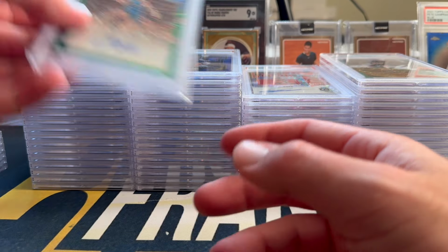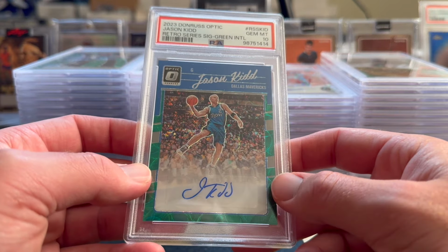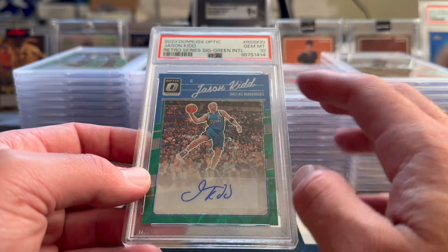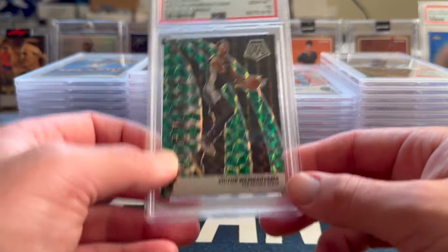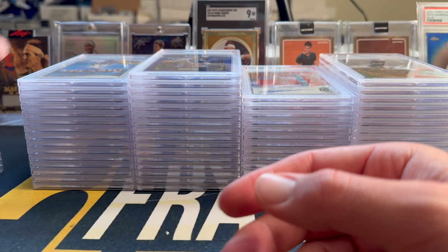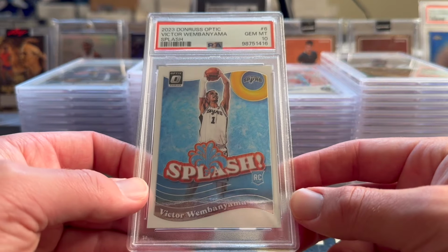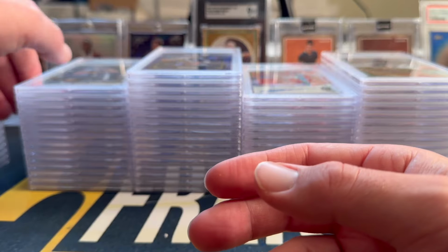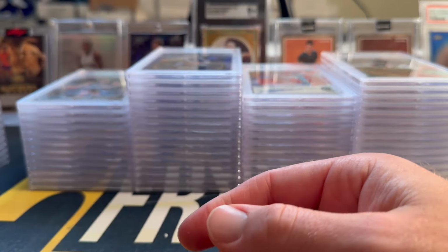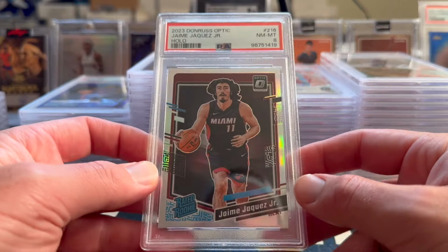All right, and then we have another Donruss Optic International. This was the green signature, Jason Kidd, and that one also did get a 10. So again, you guys can tell some really, really nice cards in here. We got the Wimby Elevate Green 10. And again, there's some lower end base stuff like this, but definitely some more nice stuff to come. We got a Wimby Optic Base 9. We got the Wimby Optic Base 8. We got a Jaime Jaquez Optic Holo. That one did get a 10.